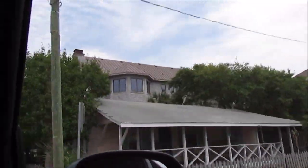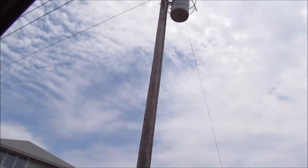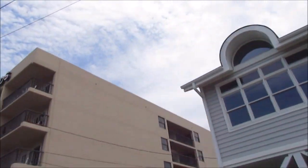So we're gonna go down here. It's an overcast day today, but it's warm out here and it's humid.